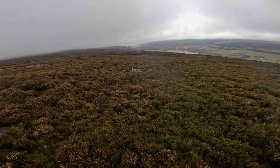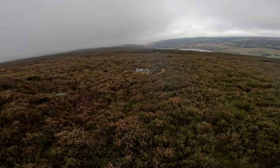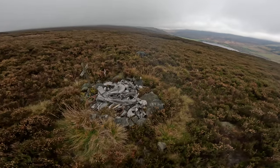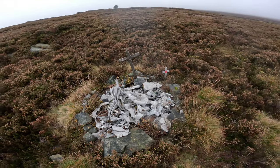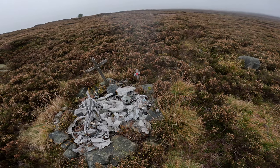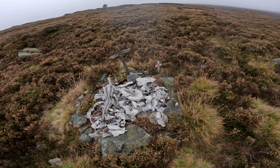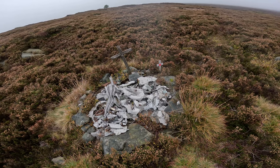Here we are. This is the next one. The P38 Lightning wreck. Found that. What's left of it. Again, I'll find out a bit more about it and take some pictures and put some information up. I just found a bit of information. I've got bare minimum information on this, but I know a couple of websites where I've got some more information.